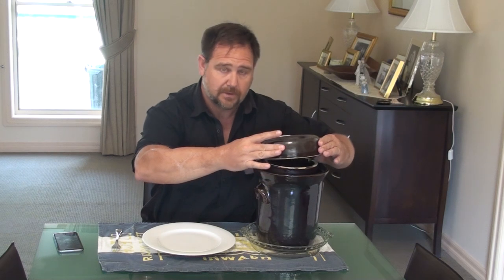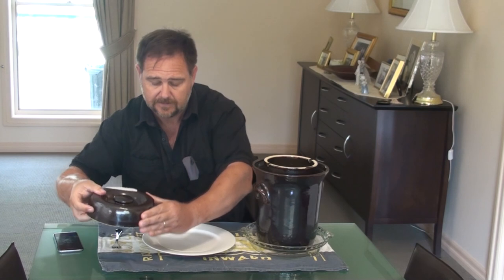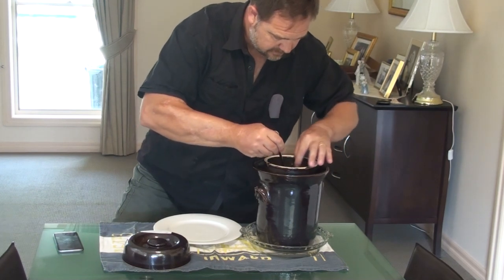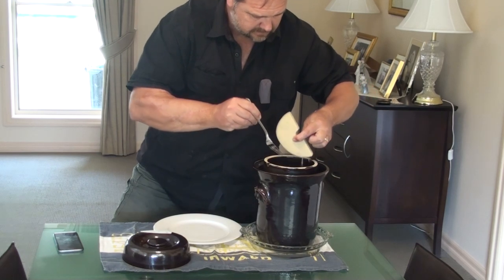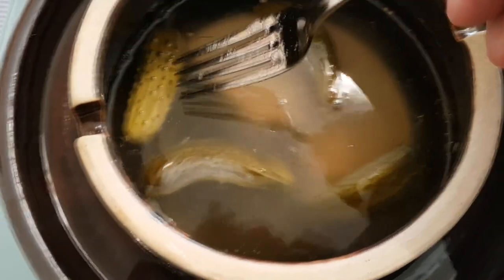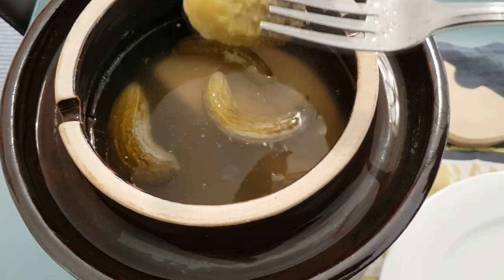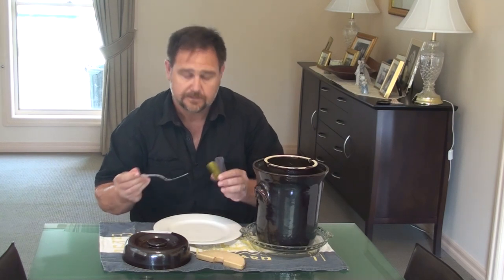Right, this has got a moat around it, a water moat. That's the airlock. Put that to the side. Let's just take one side of this out. All right, immediately these floated up. They look pretty good. A little bit of white stuff on them, that's normal. It's pretty hard.